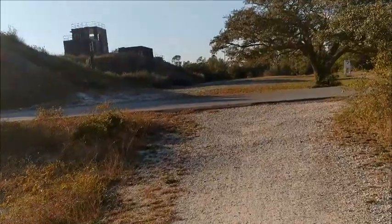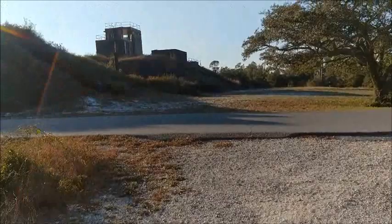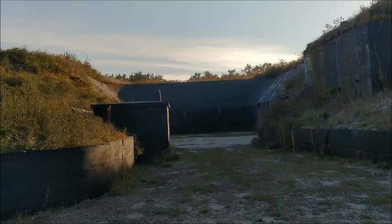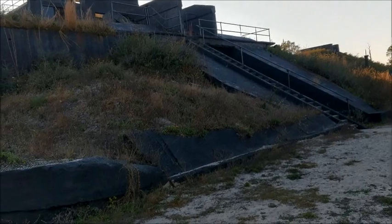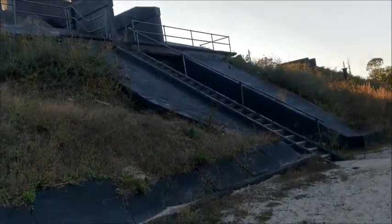We're on a section of the Florida Trail that comes out of the campground, off the west side of the campground, and we'll take this little way. Yeah, I saw this on the satellite, wondered what it was. Well, we're gonna find out.